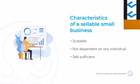Ideally, the business will be self-sufficient without the previous owner's or the new owner's direct involvement. In my case specifically, the buyer owned multiple businesses and they wanted to add this business to their portfolio for largely passive income.